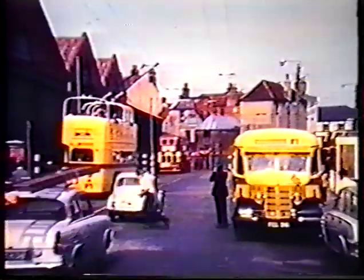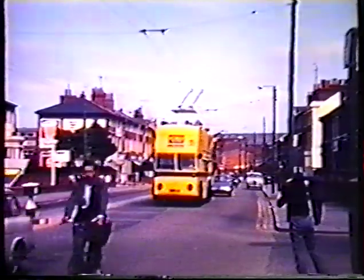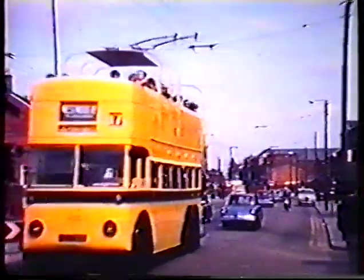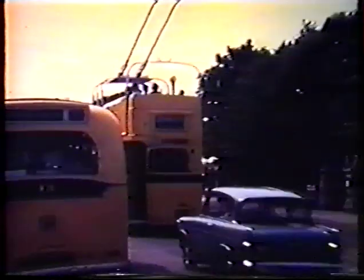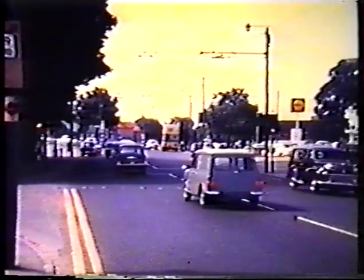Little preserved Bournemouth Bedford motorbus on the right there, also belonging to Bournemouth Heritage Transport. Gives a little bit of a Bournemouth flavour to the Reading streets. Surviving route between Tilehurst and Wokingham, the number 17, was all that by this time survived, other than depot wiring around Mill Lane.